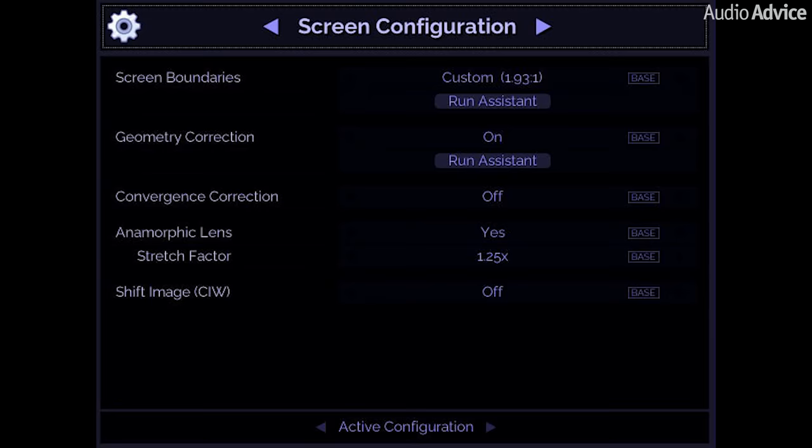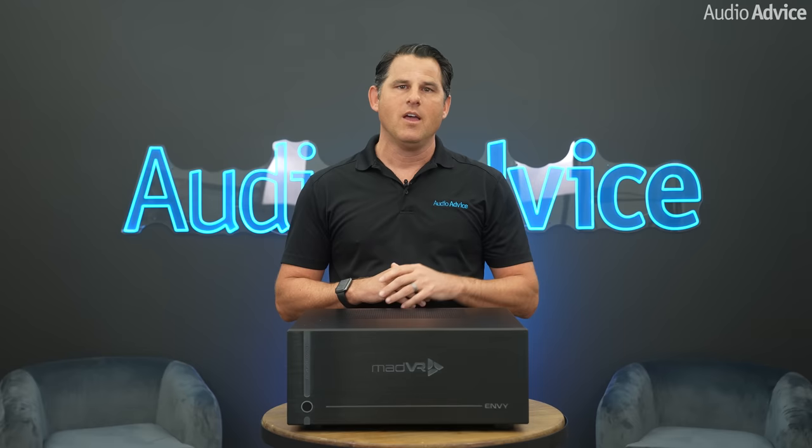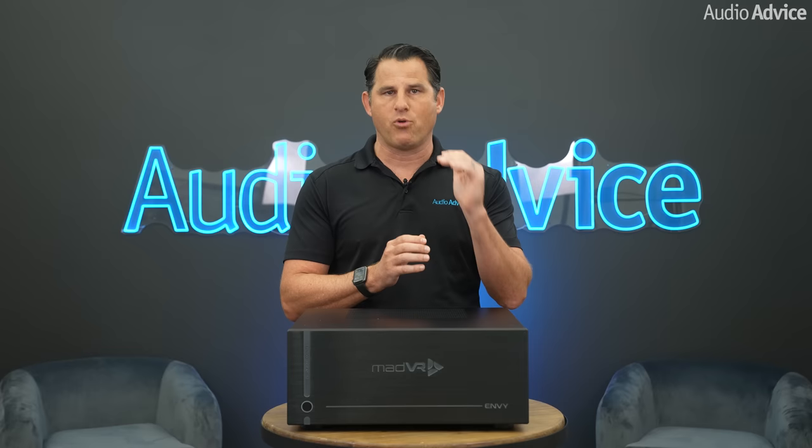Okay, here's the part that will blow your minds. I've never seen anything this flexible on an audio video product. The madVR team came up with a way to group any collection of settings. These are stored under what's called a profile. Think about that for a minute.